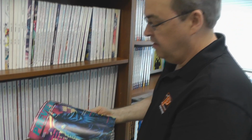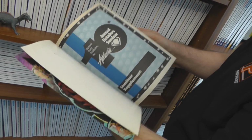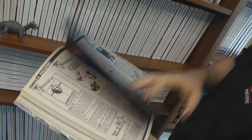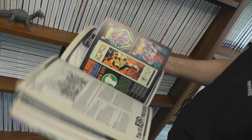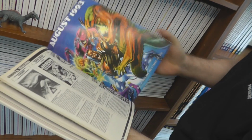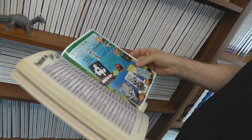This is a great issue. We had a die-cut Batman by Kelly Jones, and these were just stuffed with Plasm Zero. This is another great insert. This is a Defiant pop-up. Trading cards for Dark Horse. Dark Horse tip sheet. Comic Images insert. We had all sorts of stuff.